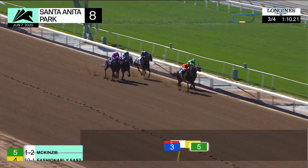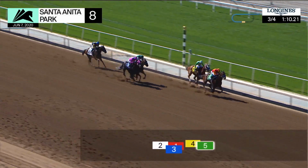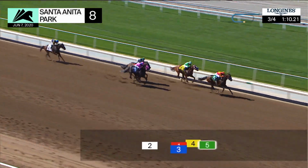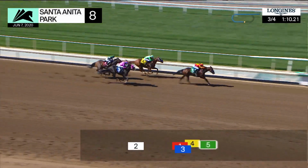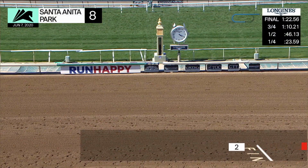So the speed figures are not there. That is one of the bigger knocks on this horse. But visually, that Westchester last time out was so impressive that he is a horse you have to consider underneath because that was a very, very nice performance.